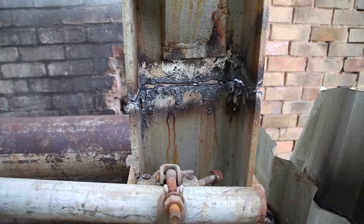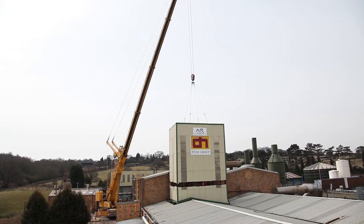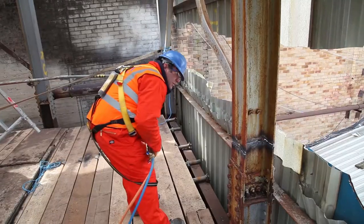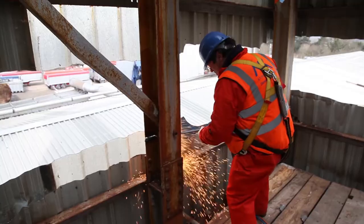It's very important to make the physical breaks or separations from the other buildings, as when the crane is hung on to the tower, if it's still attached somewhere, it may cause an accident with the crane or, in the worst case scenario, pull the building down.